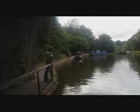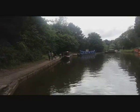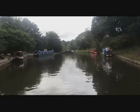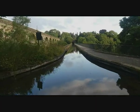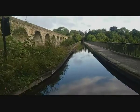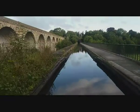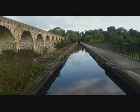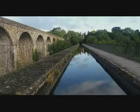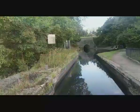Here we are, wherever we are. G'day. And there's another aqueduct over there. Early morning on the last morning. No one around. This is the Chirk Aqueduct. This trip, can't remember how long. I think it's about 800 metres. The longest tunnel we've done is 3.2 kilometres.